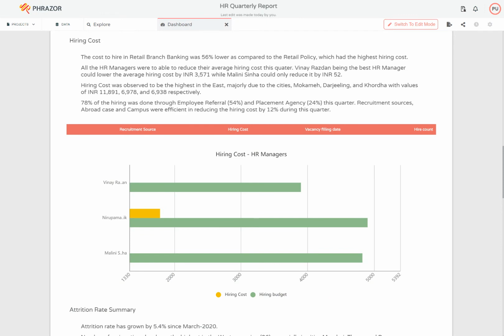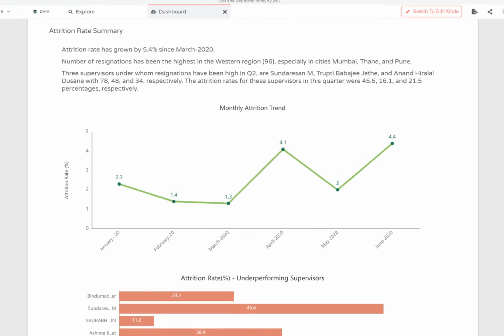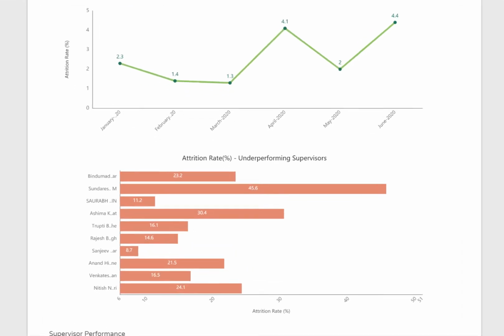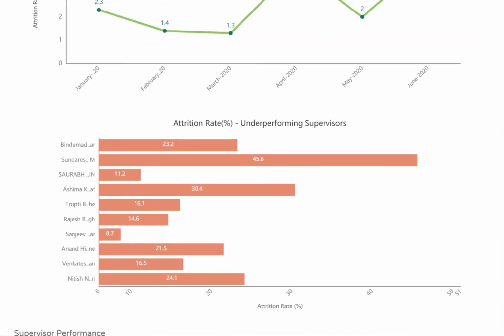After having looked into the open positions and hiring efficiency, we now look at the attrition trend. The graph represents a month-wise trend indicating the rise and fall in attrition across the organization along the year till date. Insights as granular as major underperforming supervisors can be retrieved from this analysis. The next chart reveals the top 10 underperforming supervisors and the corresponding attrition rates.